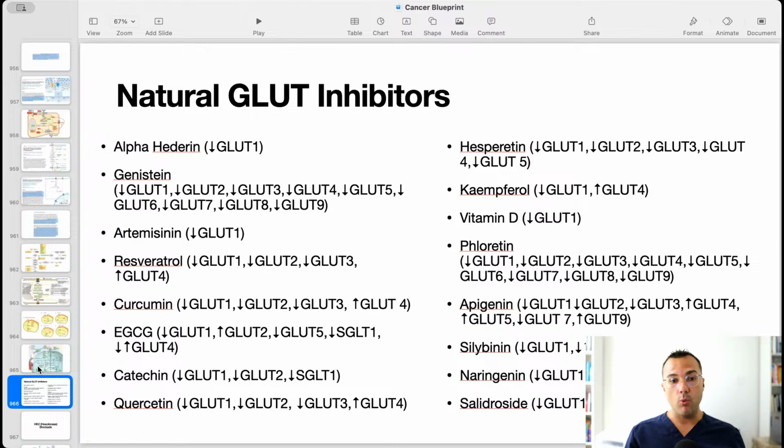But that is what I've got for you when it comes to GLUT inhibitors, both, I guess, pharmacologic and natural. And you may already be, let's say, doing your own version of Press Pulse or your own version of metabolic therapy, right? Kind of unsupervised because you can't find anybody locally that can help you with this, which I completely understand because very few people know about this kind of stuff. But let's say you're on EGCG and curcumin and quercetin, you're already having a pan GLUT effect, right?